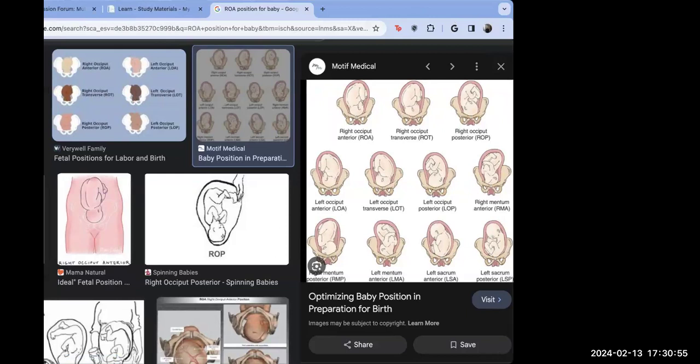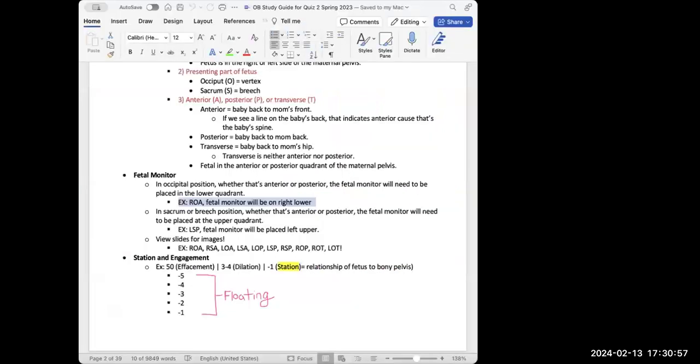So that's positioning. You have to memorize the positions because she's going to give you examples, like pictures like those, and ask you to identify what fetal position they're in. That's why I wrote here: anterior means baby's back is to mom's front. Posterior means baby's back is to mom's back. So it helps me with understanding. And transverse just means the baby's sideways.